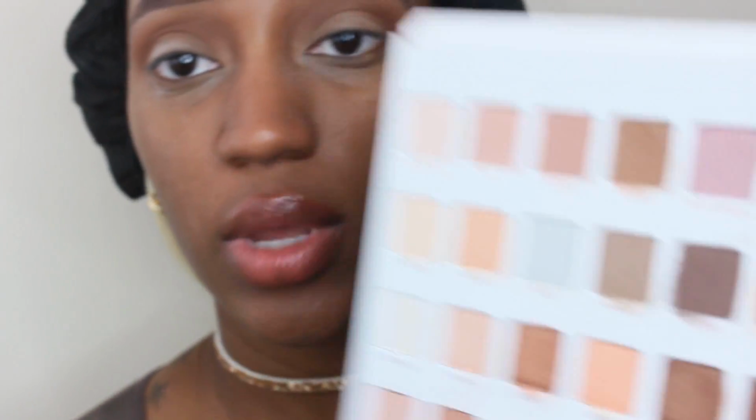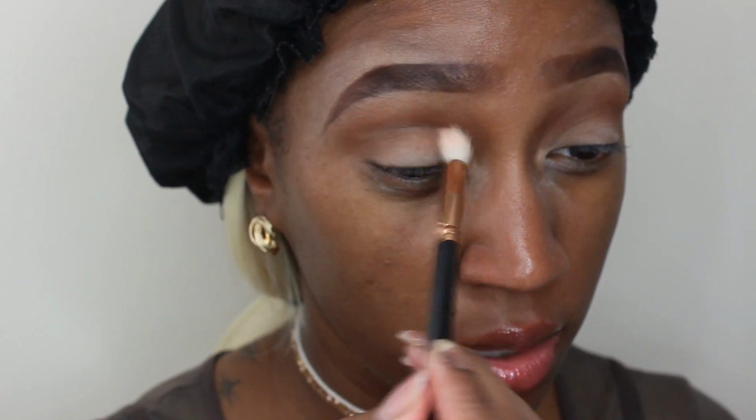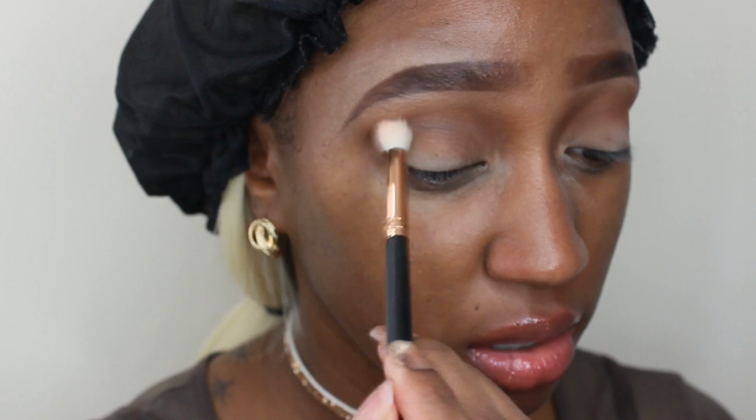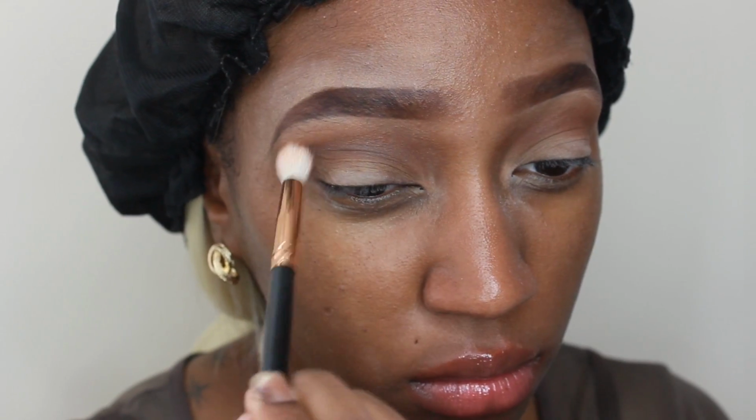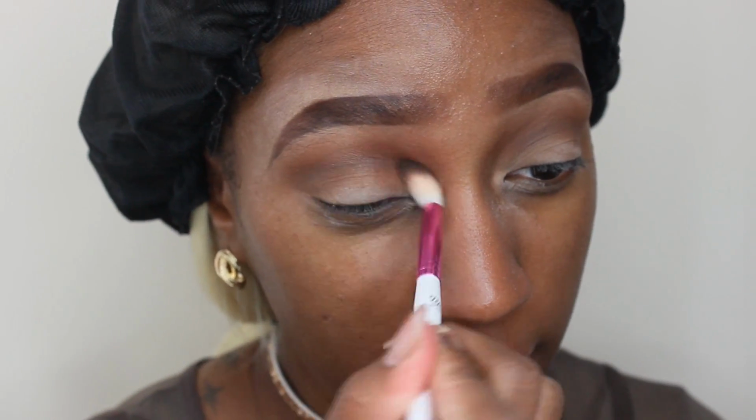Okay, so now to add a little bit of depth to my eyes, I'm going to go in with this shade here, which is called Walnut, and I'm going to be using that on this Morphe R37 brush. It's a little bit tapered at the end, and I'm just going to pick up a small amount of that and put it a little bit lower than that first shade, because it's going to give it a little bit more depth. I don't know if you guys can see that. And I'm going back in with that Ruby Kisses brush, and I'm just going to blend those two together.